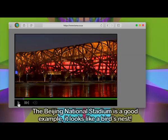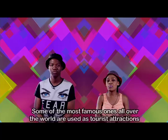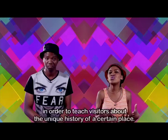The Beijing National Stadium is a good example. It looks like a bird's nest. It's a new kind of structure when it comes to natural structures. Some of the most famous ones all over Lesotho are used as tourist attractions in order to teach visitors about the unique history of a certain place.